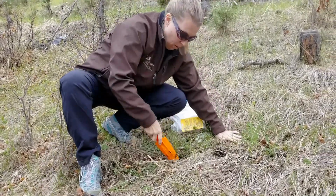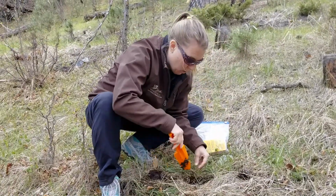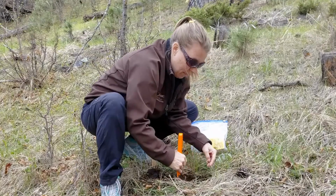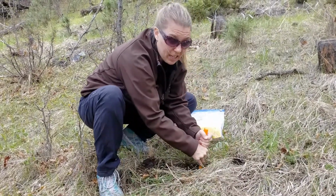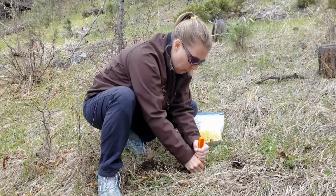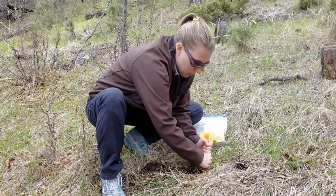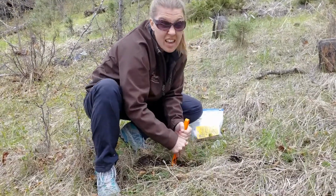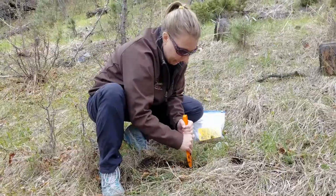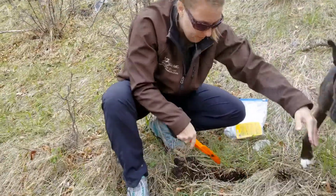Now, some people will just say, oh, I'll just put my poop under a rock. Well, the bad thing about that is it can wash down the hill really easy when it's under a rock because it's not buried properly. It won't decompose as well buried under a rock, and other animals or even people can find it. So we're about 6 inches deep and about 4 inches wide now.